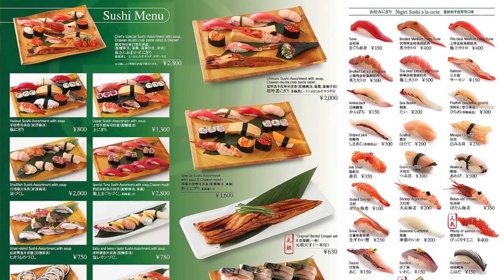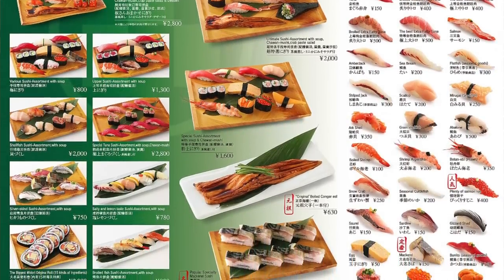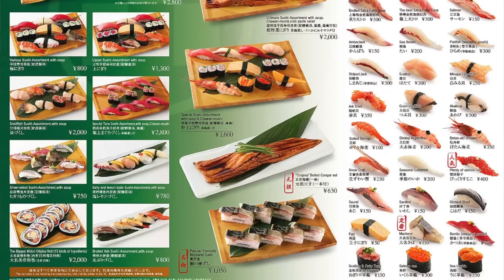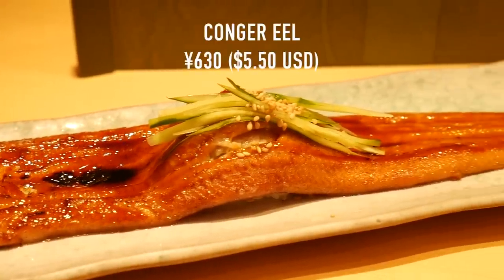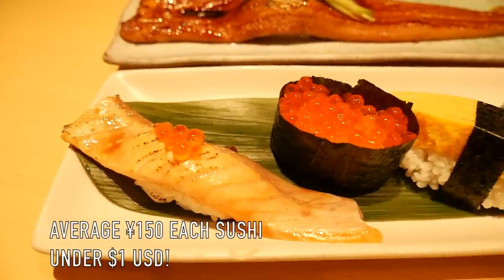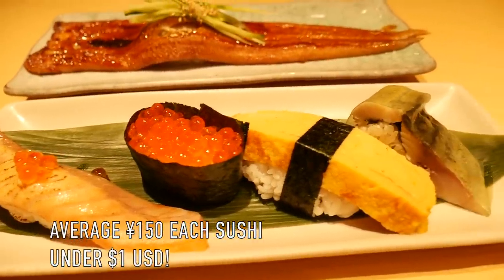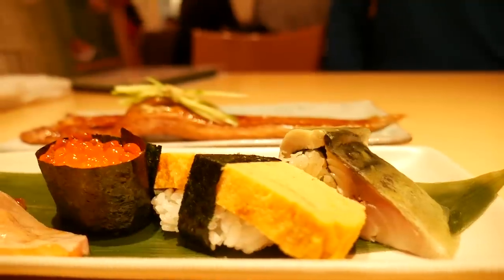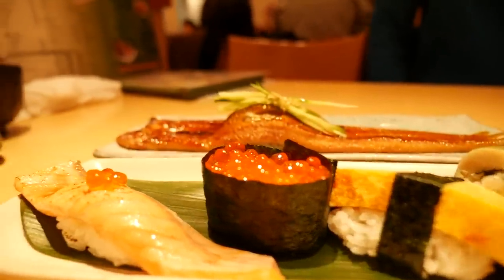There's also an English menu if you can't understand Japanese. So you can either order a set or you can order separate items, the fish you like. So I got the eel, and this big piece of sushi was only 630 yen, so that's a great price. What I love about Midori Sushi is that they give a really generous piece of fish at the top. What a lot of other sushi shops do is that they put a lot of rice, so then you get full on that. This is really good quality for the price.